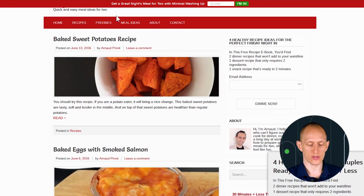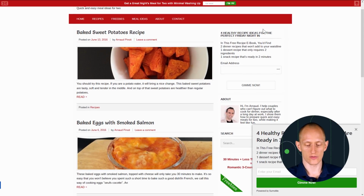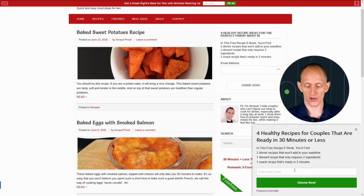We have this bar across the top here where I can sign up for something. We have a very, let's say subtle, not a very strongly attention-grabbing opt-in form here, but it's another one where it's like, okay, sign up for something. And then we have this box that slides in here, which again asks us to sign up for something. And that's a bit much.